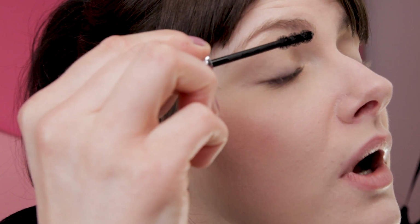Okay, so it's coating the white really well. So it is a little bit on the clumpy side, but I don't mind it. Wow, that makes them look spidery, but like not in a clumpy way. Just like long and fewer. Good work, Clinique. Okay, so that is with primer and mascara. Quite nice, huh? Let me just do mascara on the other eye.